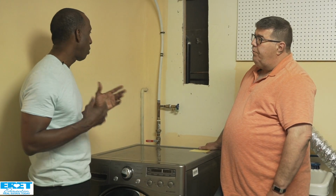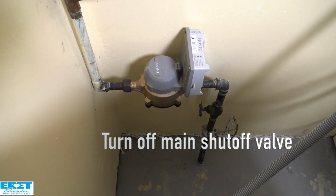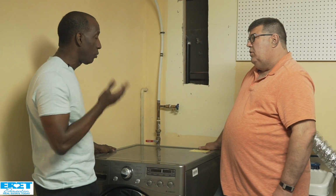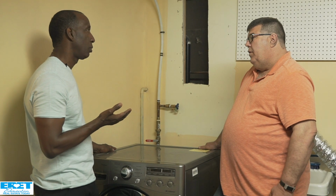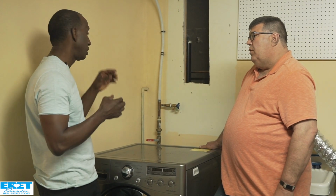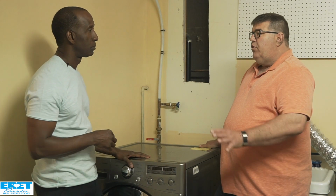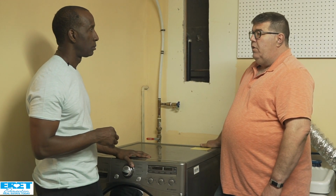Right. So the way this would work, if I did my shutoff here, I'm heading out of town, I do the shutoff. What would be the next step in terms of having the house ready? Well, once your water is shut off, you don't have to worry about anything inside the house.